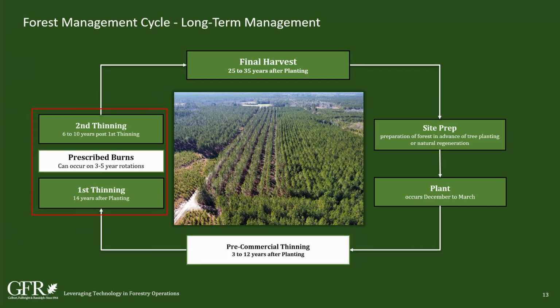So after reforestation is complete, we will just manage the stands for their health, which may be thinning in order to get more sunlight into the stands, or prescribed burns to improve, like, longleaf plantations. So whatever the stand needs.